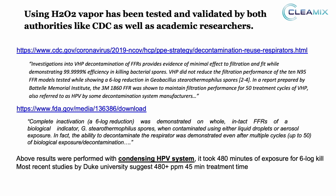How many of those you have, and if you just dispose of everything, you may actually have a situation that you run out of them. So what can be done? Hydrogen peroxide vapor has been successfully tested already years ago for reuse of disposable masks.